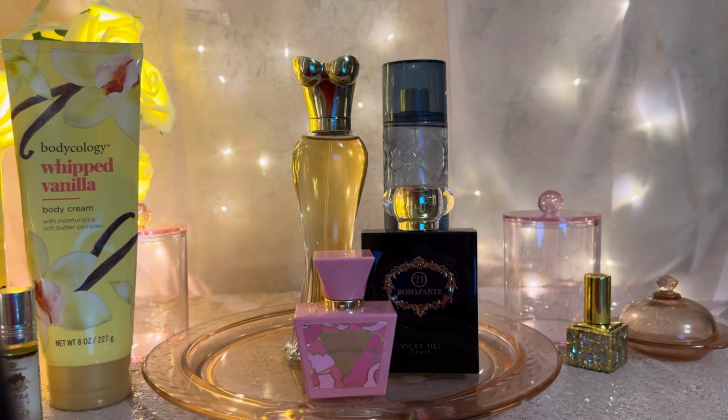You are going to smell the chocolate at first, but once it starts to work with the heat of your body, it's just this really beautiful vanilla, and it will get you compliments. Like, people will chase you down and ask you what you are wearing. So this right here, if you have $15, you are good to go, because this will get you through daytime and even nighttime. So if you wanted to wear this out, you 100% could.